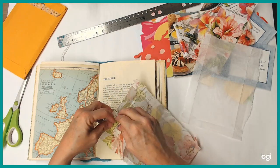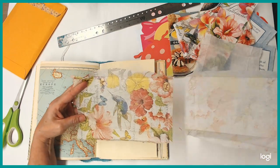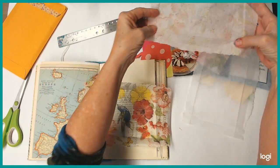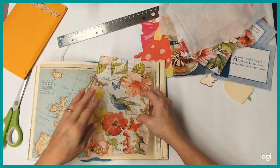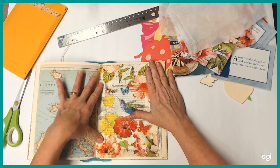You have to take off both. I've made the mistake of thinking something only had 2 layers before when it really had 3. Look at that. You can still see it. Definitely have to save that and use it. Okay. Oh, that's going to be so pretty over that book page, isn't it? I love that.